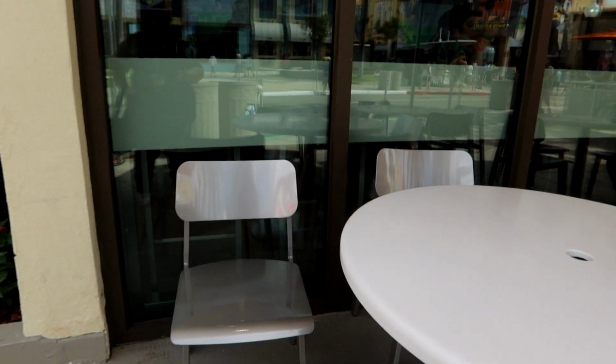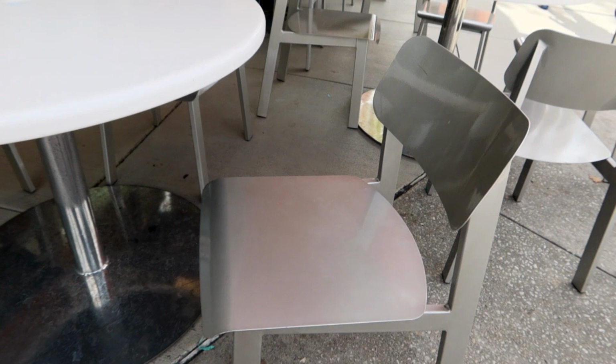As you can see, these are really large, heavy pedestal tables. The tables themselves would be pretty hard to move, but it is possible to move them. Like for instance, if you needed to move it away from that wall a little bit to give you a little extra room, you could. They also have really heavy-duty steel chairs.